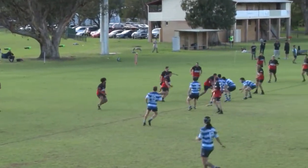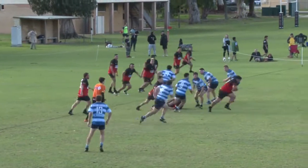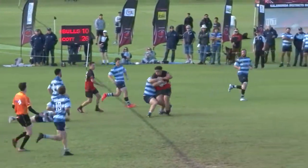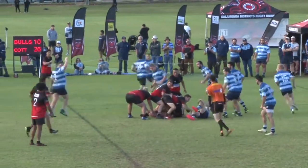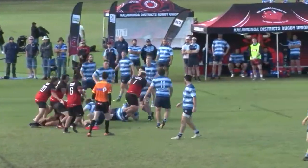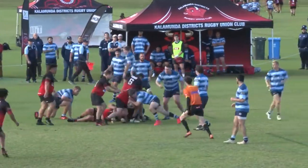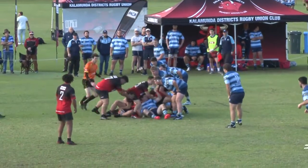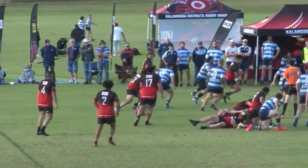Kalamunda, chance to come straight back. Straight through the line. Here's an opportunity once again. Only with 5 minutes left in this game. They need to convert another one. Can they turn this into a head scratcher? Nowhere to go on A channel. Messy old ruck, everybody in there. Dish it left. Offload was good.